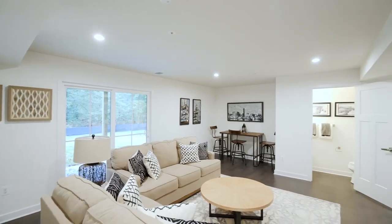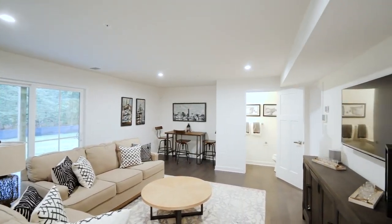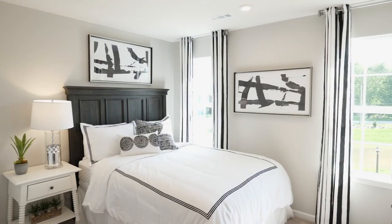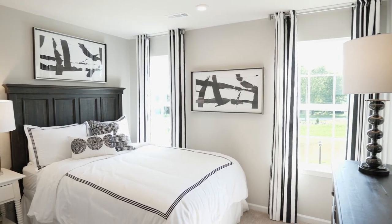Drinks and snacks will be right in reach along the oversized kitchen island. The extra lower level space expands living possibilities and storage will never be a problem again. Everyone needs more time to relax, so spend yours on the deck with a drink of choice and your favorite book. Upstairs, everyone will have their own space with three bedrooms.